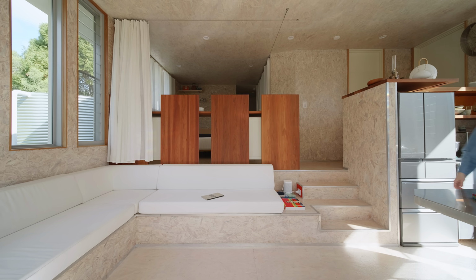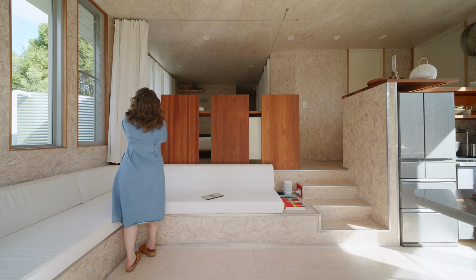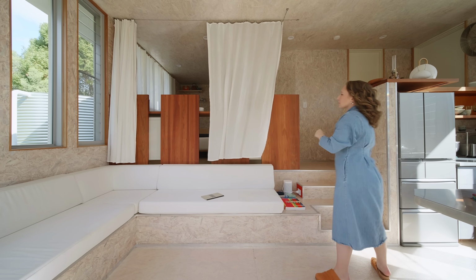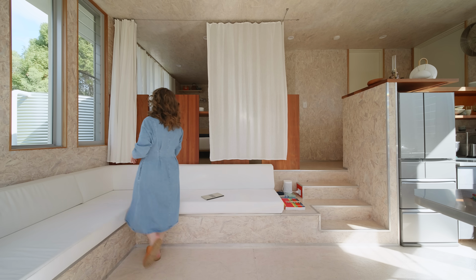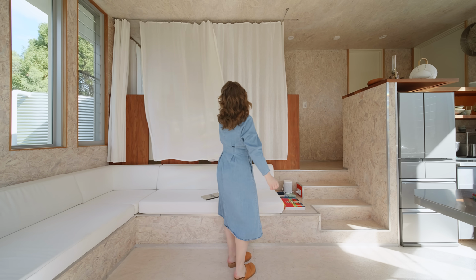We don't have any walls dividing the main bedroom from the rest of the living space. However, because of the split level and the dividing furniture, it really feels quite private. For extra privacy, we can enclose the sleeping area with our curtains, which run along the ceiling on repurposed stainless steel balustrade wire.